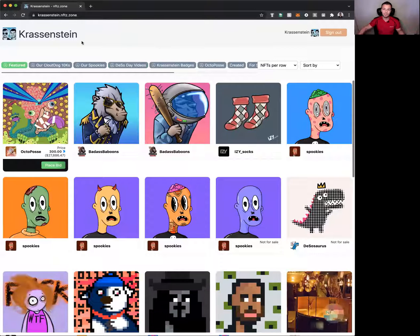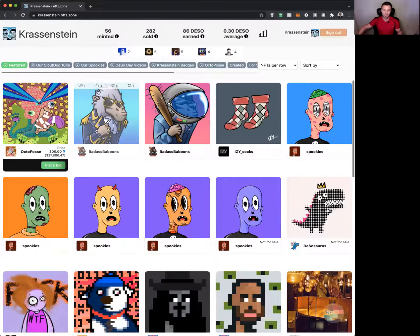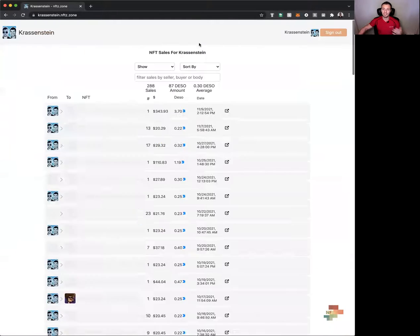And when you come to our zone, you'll see it's our own individualized profile, has all kinds of stats, our top collectors, I'm going to get into this a little bit more, but overall, you can see that you have these stats that show how many NFTs we have minted, how many NFTs we have sold, how much we have earned in primary sales, and what the average sale is in DeSo. But you can also click on this button or anywhere in the stats to get additional stats.